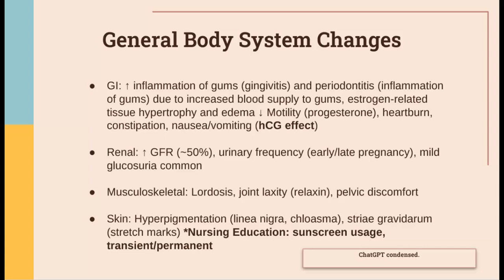For the renal system, the filtration rate increases. The amount of urine produced is the same. Urinary frequency is common during pregnancy, especially early on, and then again in the late third trimester because of that pressure on the bladder. Mom, again, is filtering waste for the fetus and herself, so that's why the glomerular filtration rate increases. And a mild glucosuria, or glucose in the urine, is common.